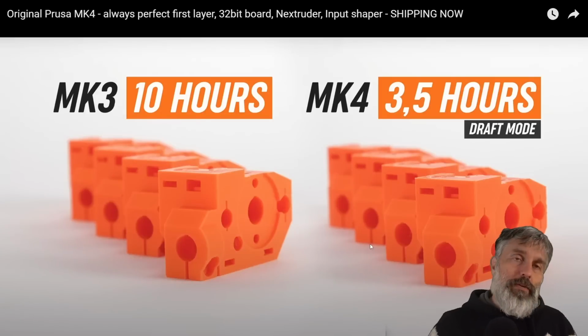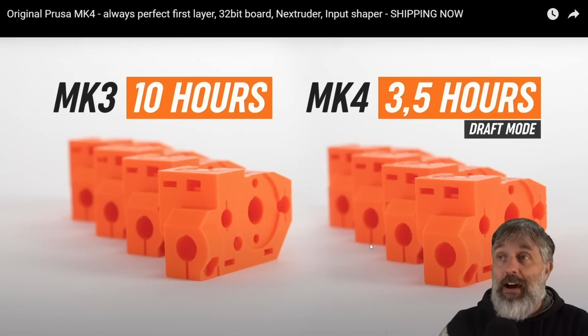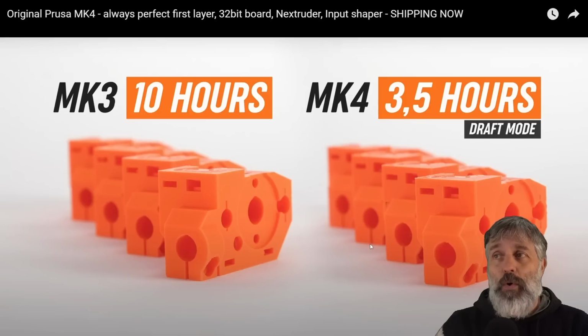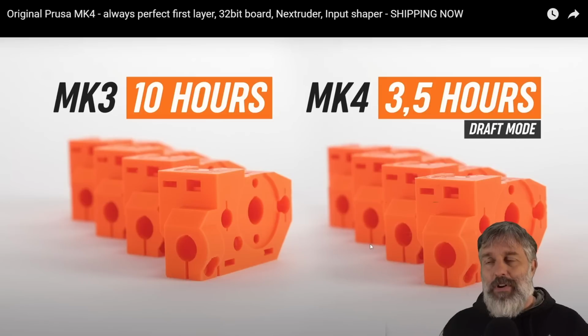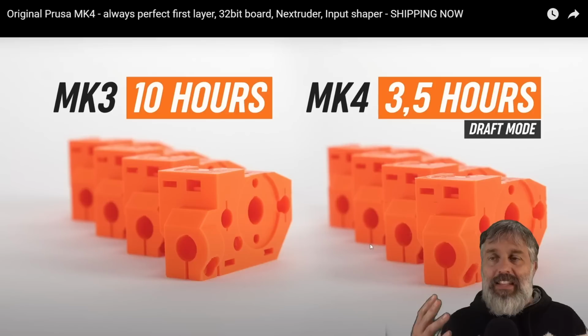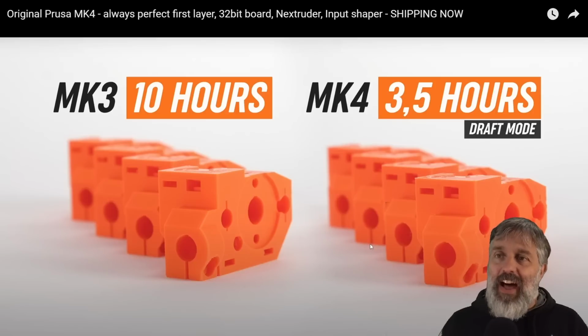This is so disingenuous. This is so dishonest. Mark III, 10 hours. Mark IV, 3 to 5 hours in draft mode. Okay, so you're talking about the Mark III with the 0.4 millimeter nozzle versus the Mark IV with the 0.6 millimeter nozzle. And you're talking draft mode versus not draft mode versus fine mode. What happens if you put a 0.6 millimeter nozzle and run the same G code on it? You could get the same quality from the Mark III, couldn't you? This just seems like a lie. It's very dishonest, right? Apples to oranges.